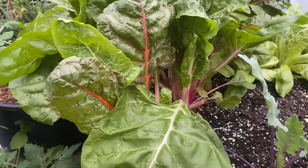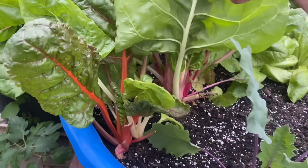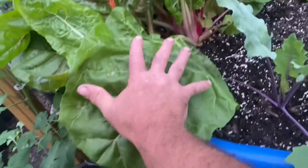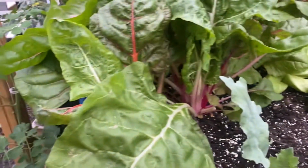I did have a problem in the greenhouse with aphids. I had to spray some soapy water. They were all over the Swiss chard. Look at the size of the leaf. I'm gonna eat some of this tonight.